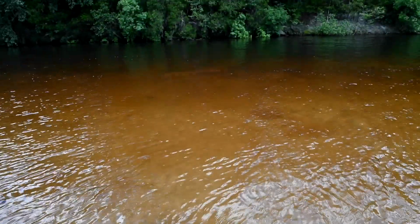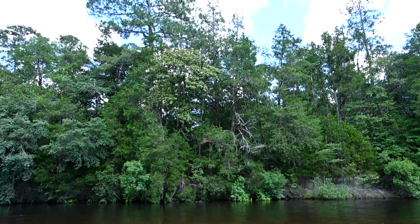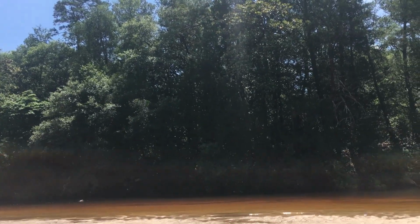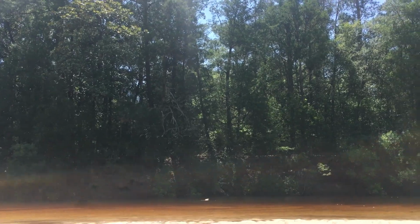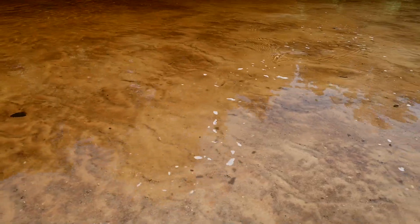A lot of locals come to this river, which is understandable because it's absolutely gorgeous. Everyone was so friendly. We did see a lot of kayaks, canoers, and even families tubing down the river, which is something we definitely will do when we come back.